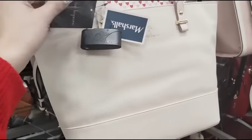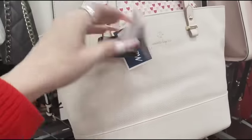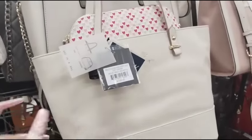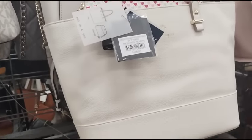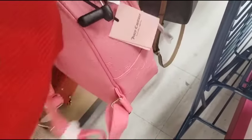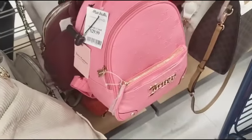All right, I wanted to show you guys this Nanette Lepore bag. It comes with this little heart cosmetic bag, and this is going to be $39.99. So that is a really good deal. I mean, I like that. I think it's a good deal. All right, we also have, of course, the Juicy Couture backpack, $29.99. Adjustable straps. These are really pretty as well. Ooh, I'm seeing a Kate Spade bag. Hold on.